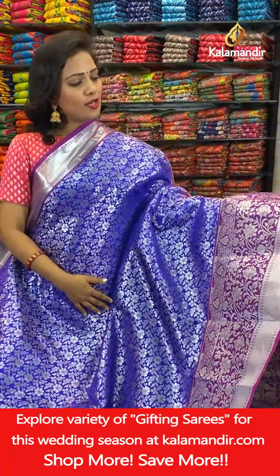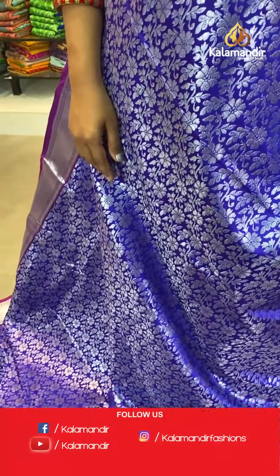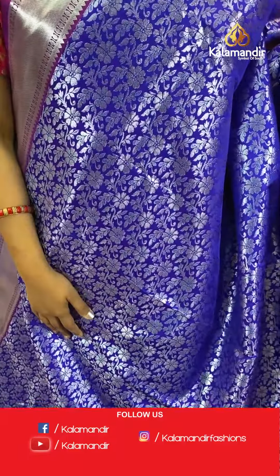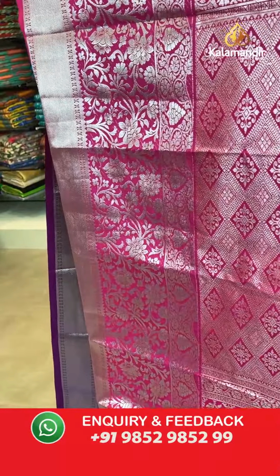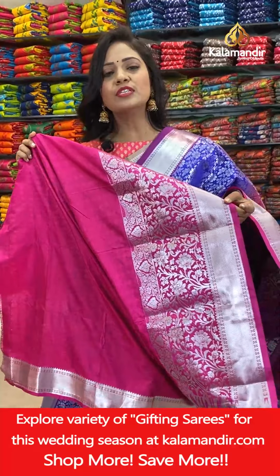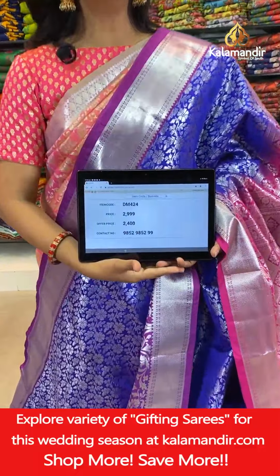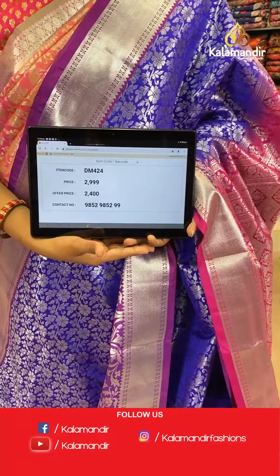Very royal looking andi, royal blue with the purple combination. All over body florals all, very richly intricate design. Border contrast medium with the florals all and also the cross khadi. Pallu contrast, a diamond brocade pallu design. Here we go with the blouse. Contrast of self-embossed diamond brocade with the border. Let's check saree code and price. DM424, actual price 2,999, final price 2,400 only.